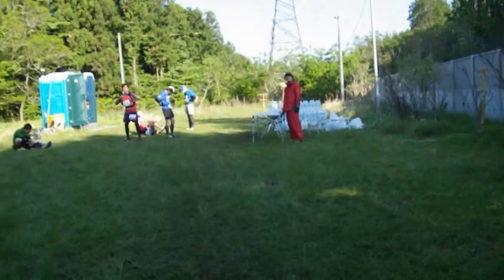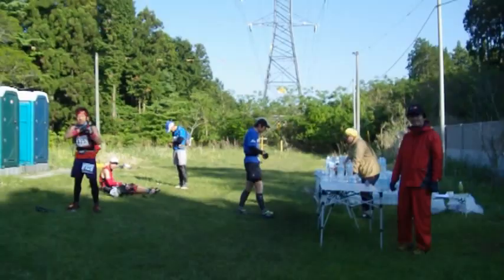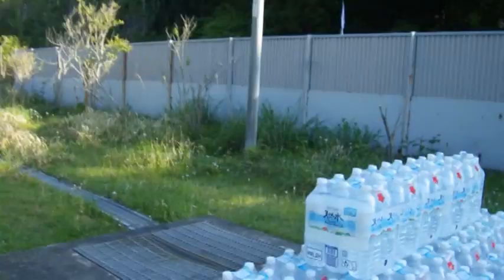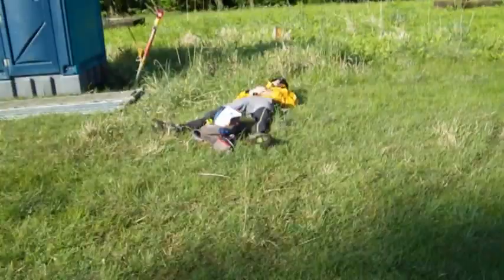Finally, the water station. Kitayama water station. Oh, thank you. Very nice. To the next station. Thank you. Hi. Do you want to? Okay. Domo. That's the way.